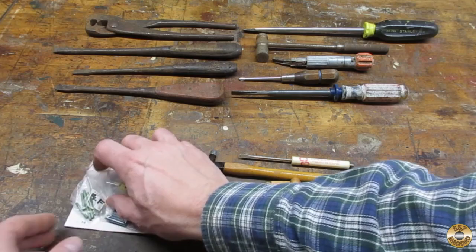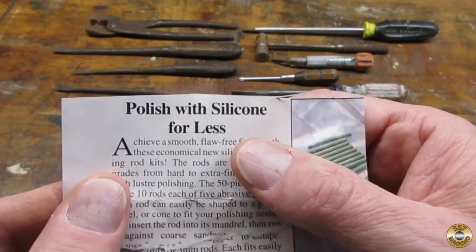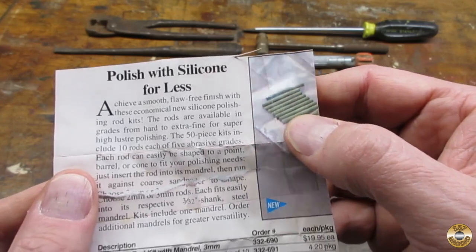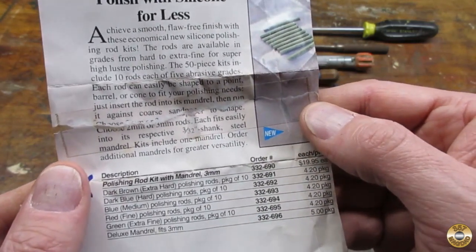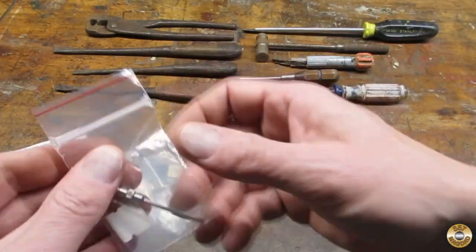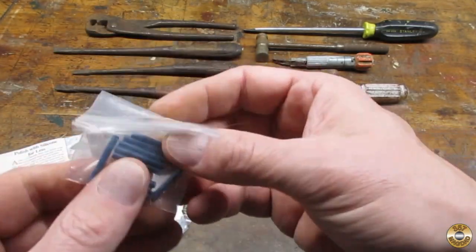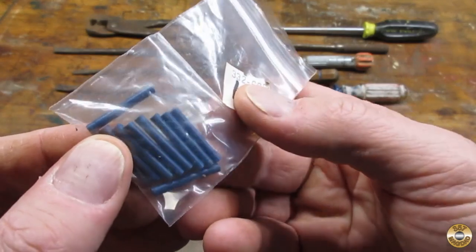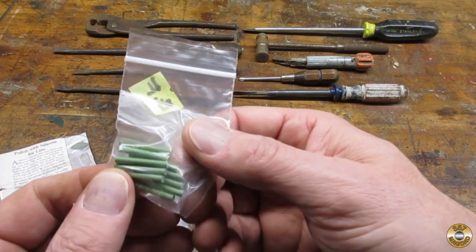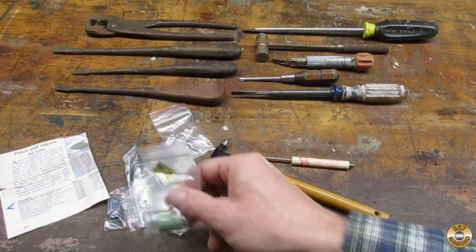Now this stuff here, let me show you the ad. So it's apparently some kind of polishing kit. There are these polishing rods and a mandrel. Here's the mandrel. That goes in your Dremel. And then these polishing rods go in the mandrel. And the different colors are, I guess, different grits of polish. I'll have to see how that works out. I'll have to give them a try.